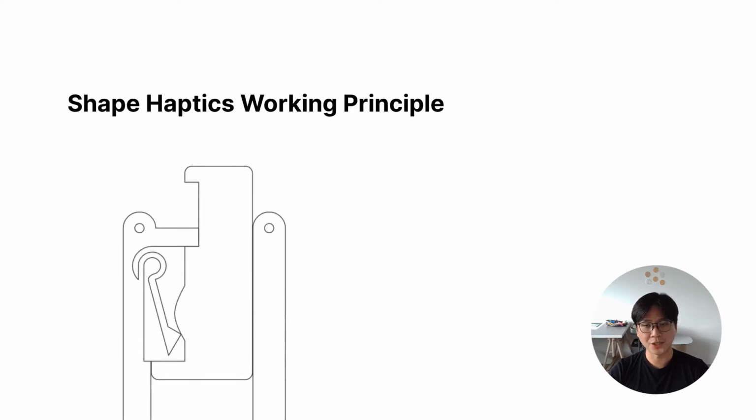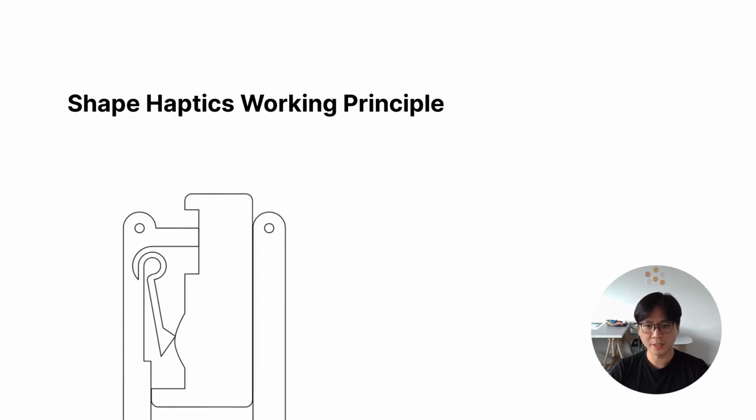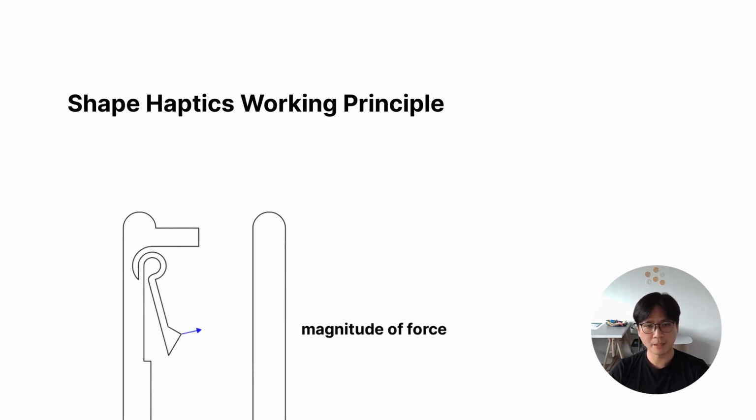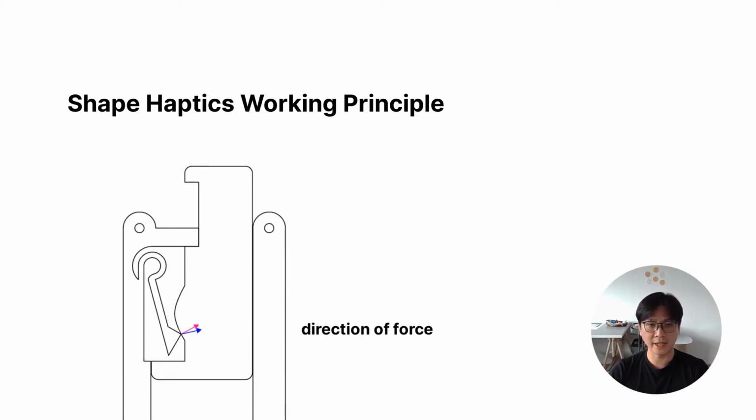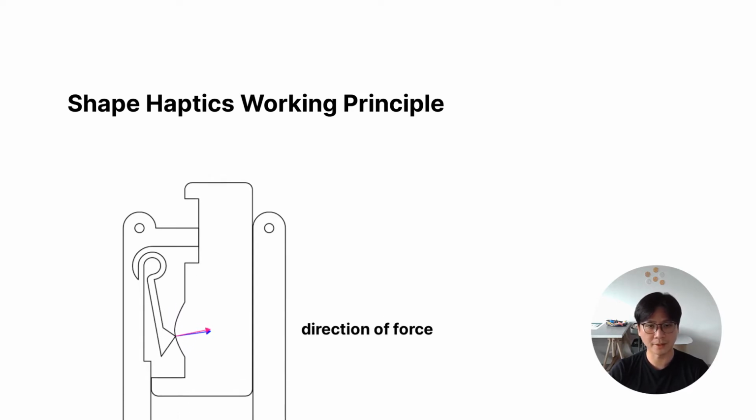So, with that in mind, let me elaborate on the working principle of Shape-Haptics. As mentioned earlier, Shape-Haptics mechanisms consist of two parts, a side spring and a slider with a rigid edge profile. As these two parts move relative to each other, they engage and come into contact. For a specific point of contact, the magnitude of the force applied depends on the amount of compression of the spring, while the direction of the force applied depends on the angle of the profile at the contact point.